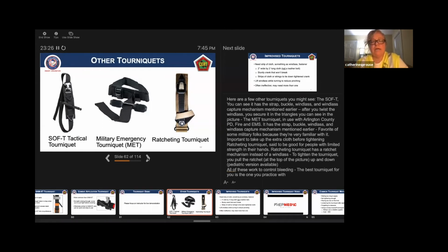And on the far right, that's a ratcheting tourniquet. This doesn't have a windlass at all. The way that you tighten it is you pull the buckle that's at the top of that tourniquet, and it's like a ski boot. So it'll ratchet tighter and tighter and tighter. Now, I haven't really practiced with that one, but to my understanding, if a person has hand strength issues, that is an ideal tourniquet because it's really easy to adjust with that ratchet. And there is a pediatric version of that one available as well. So all of these work to control bleeding. All the tourniquets you've seen work to control bleeding. The best tourniquet for you is simply the one that you can practice with.